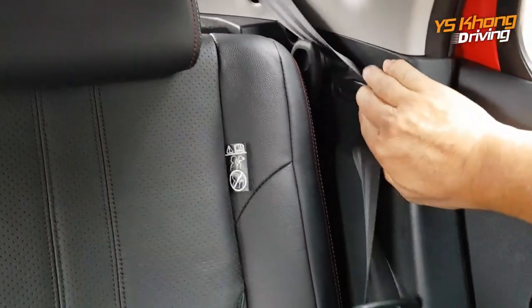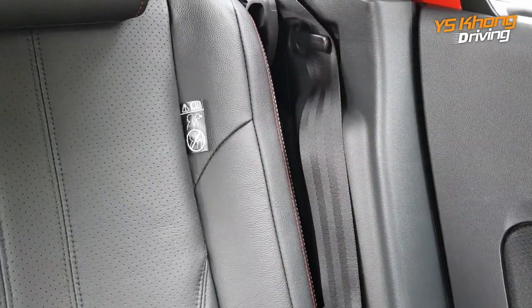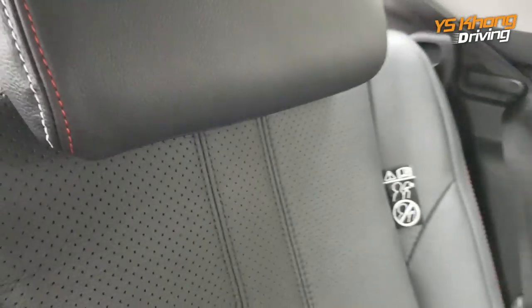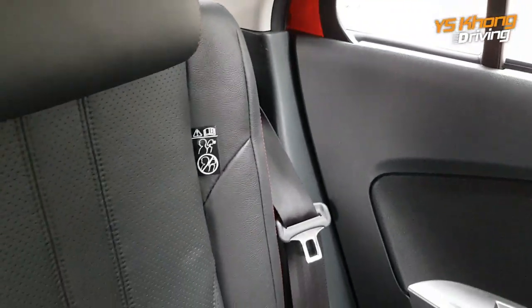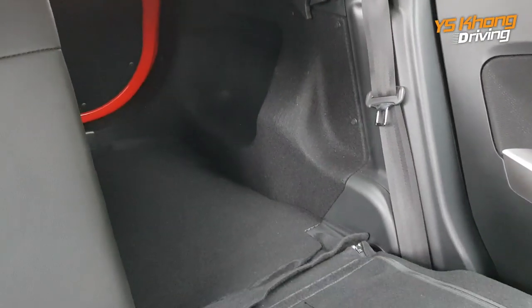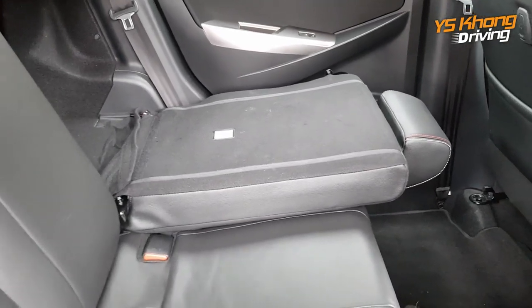They actually have a little place for you to put the seat belt inside here, so that when you fold the seat, it doesn't affect the seat belt. Okay, let's see how the seat can come out. Pull it up and slide the seat forward. I'm trying to do it with one hand. Okay, so this is how it looks. You can put in bulky luggage by having the seat down. Okay, so that's how the seat looks.